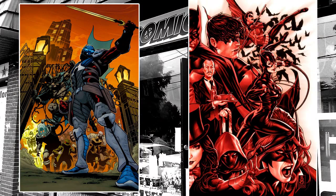Next up, we have Detective Comics 1004, and that is written by Peter Tomasi, with Brad Walker doing the art. And we have Andrew Hennessy doing cover A, and the other half of the connecting cover by Mark Brooks doing cover B, which is an astounding piece of work. And if you haven't been reading Detective Comics, you're missing out. It is an awesome, awesome read.